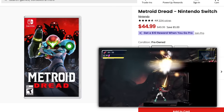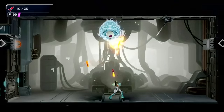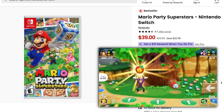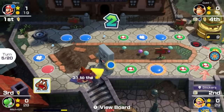Here's some more though that I think are just timeless games. We have Metroid Dread. I think this game is for all ages, but I would lean more towards adolescents and adults for this one, purely just because the themes are a little spooky. Mario Party Superstars. This is the one to get right now. It takes a bunch of the old Mario Parties that were really good and remakes all of it to be brand new. It's just fantastic.